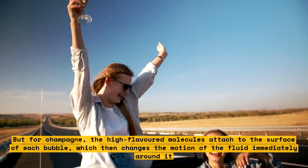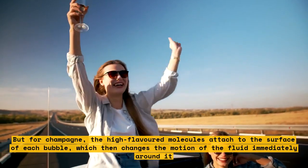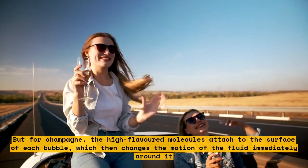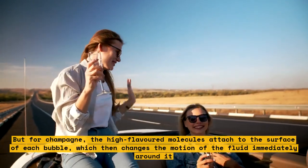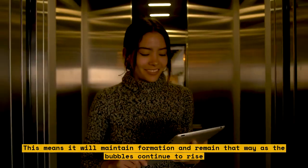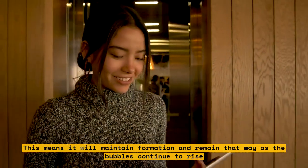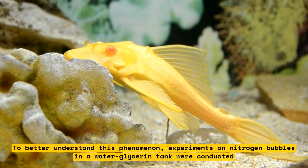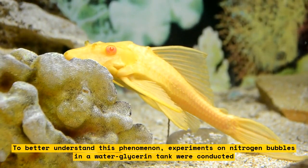But for champagne, the high-flavored molecules attach to the surface of each bubble, which then changes the motion of the fluid immediately around it. This means it will maintain formation and remain that way as the bubbles continue to rise. To better understand this phenomenon, experiments on nitrogen bubbles in a water glycerin tank were conducted.